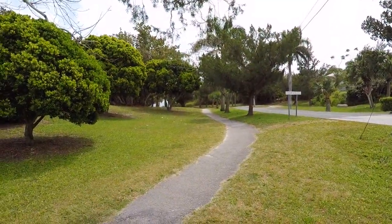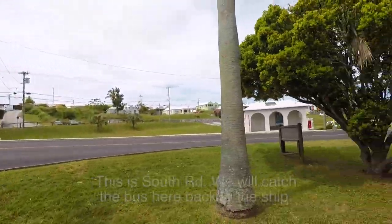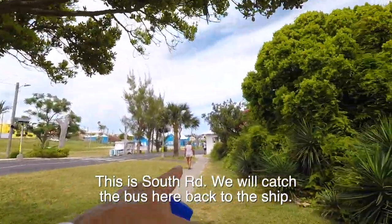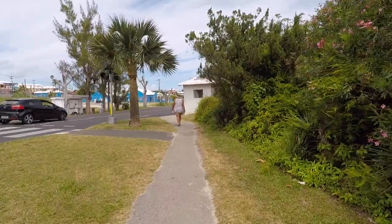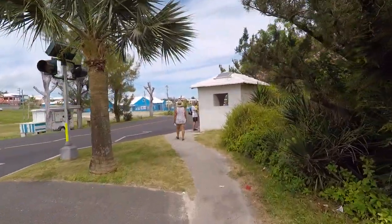Down that way. Come up to this intersection, Horseshoe Bay sign. I don't know, this is the South Road, I believe. Bus stop on the other side. Of course, that's for going that way. And the bus stop for us. Hopefully there's not too many people at it. They did give us a warning about the buses only hold 38 people and they get full sometimes. So we're gonna see and hope.